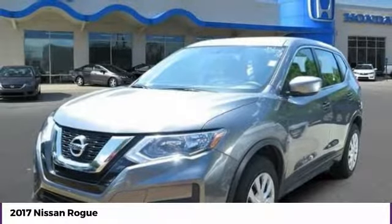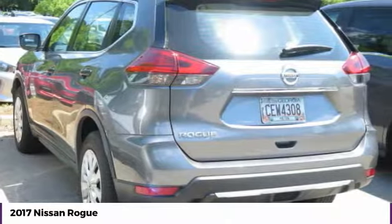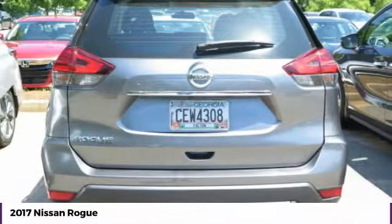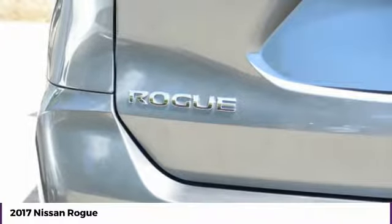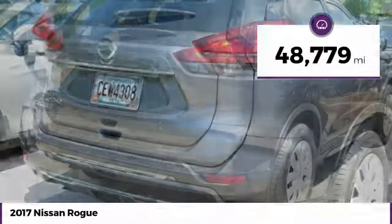The stylish Rogue gets 27 miles per gallon and still boasts nearly 58 cubic feet of cargo space. With a 5-star side impact safety rating and confident handling, the Rogue is more than you expect and everything you deserve, and is priced below $15,000. This vehicle has less than 50,000 miles.